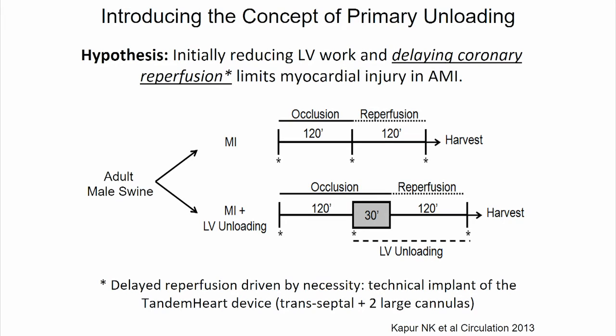And our initial hypothesis was that if you can initially reduce LV work and delay coronary reperfusion, you would limit myocardial injury in acute MI. And I put an asterisk next to that concept of delay, because it actually turns out that the only reason we delayed reperfusion in this setting was that we wanted to replicate what would happen in the cath lab if you were to put a TandemHeart device into a patient. And as Dr. Braunwald illustrated, this requires a transseptal puncture. It's 2 large bore cannulas, one going into the left atrium, one going into the arterial system. And it takes time to stabilize those cannulas after you activate the device. So we knew that in order to translate this preclinical study into a clinical trial, for example, we would have to impose a delay to coronary reperfusion.